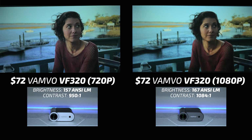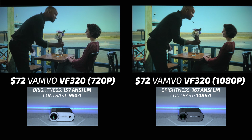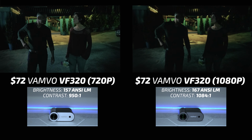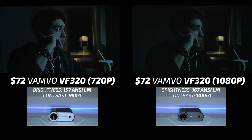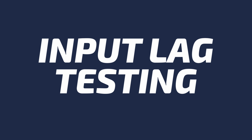But unfortunately it performed terribly compared to the old 720p native version, and it not only lacked the sharp focus of the 720p version, but it also didn't have any of the same image processing and gamma improvements that helped the old VF320 finish second. And to add insult to injury, the new VF320 also lost the main feature that made me recommend it in 2024, which was its low input lag.